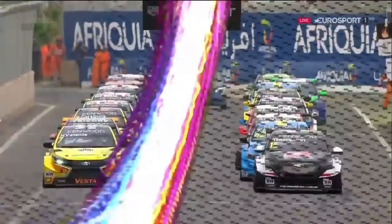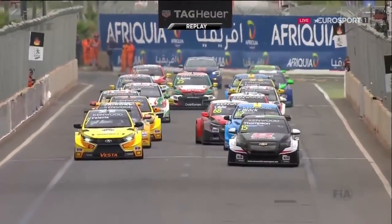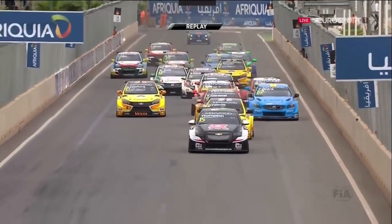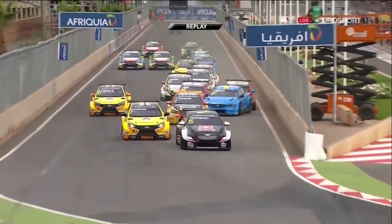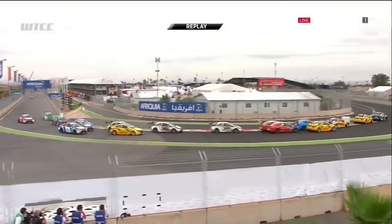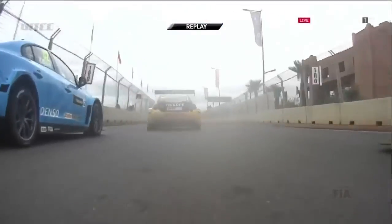Yeah, looking at the front of... Oh, here we go. Well, this is not the incident, this is the start. We don't want to see this. We want to see what happened at turn 3, where Thompson ended up going backwards. Valente there gets in. Björk gets picked up by Lopez, but because he didn't get turned around.